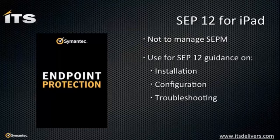We will look at this app in a few minutes. In fact, we're going to look at all the apps in a few minutes. So if I'm going really fast, I just want to get to the meat of it and let's show you what we're doing with these applications. So kind of an overview. Check out the SEP12 app.